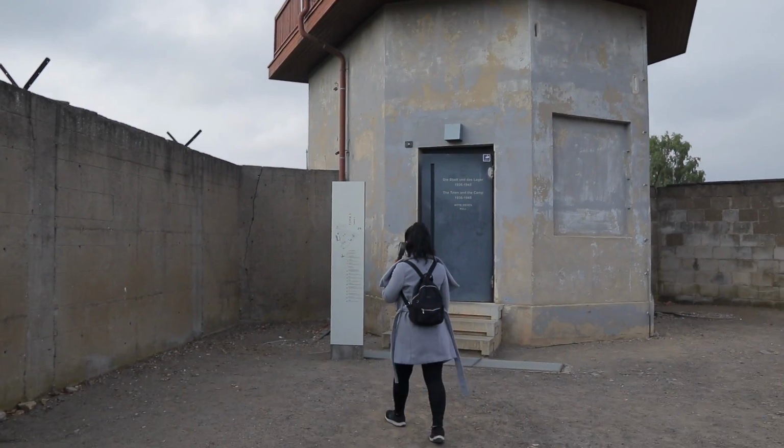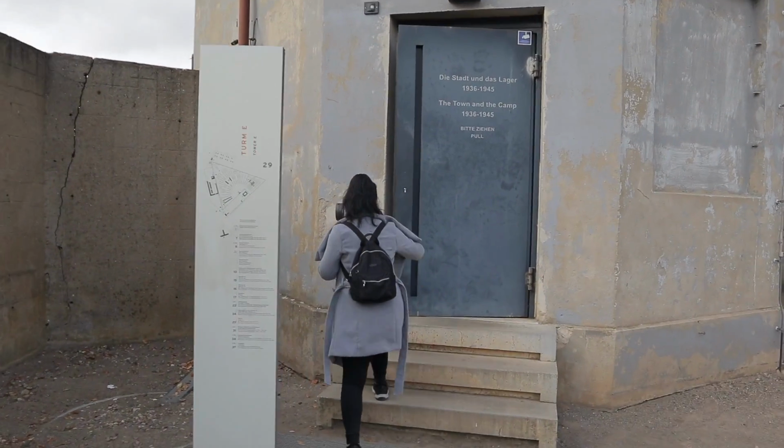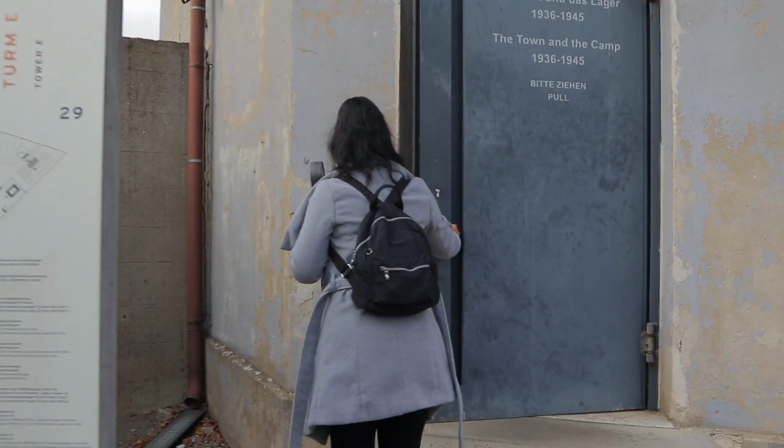So here is one of the towers, and we're able to get access inside this one.